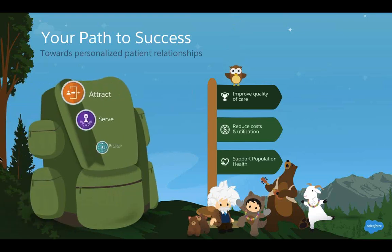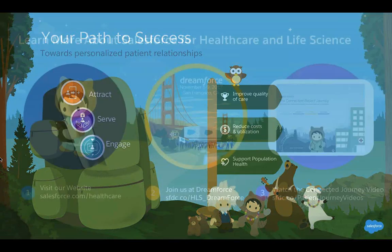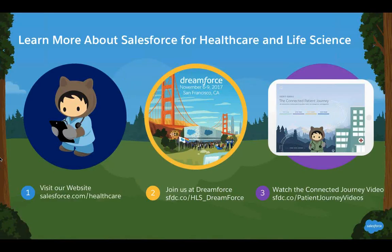And so as we've talked about the attraction, the service, and the engagement pieces, we really see this in support of the triple aim that we always talk about: improving quality of care, reducing cost, and supporting population health. I hope we've given you some examples, and now it's a really great time to talk about questions and answers.